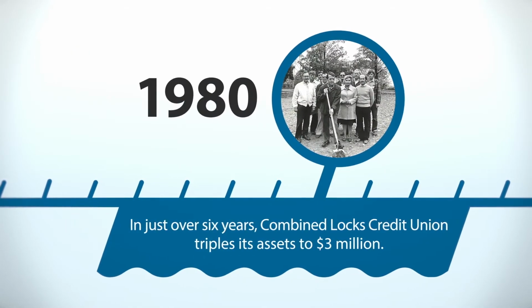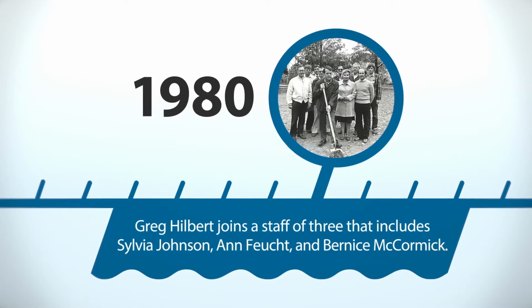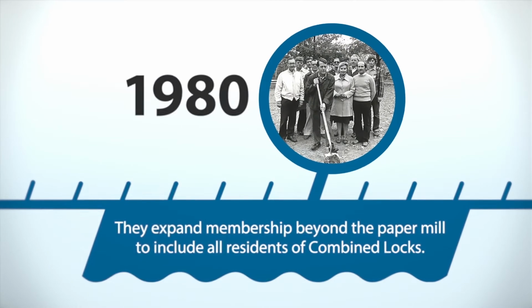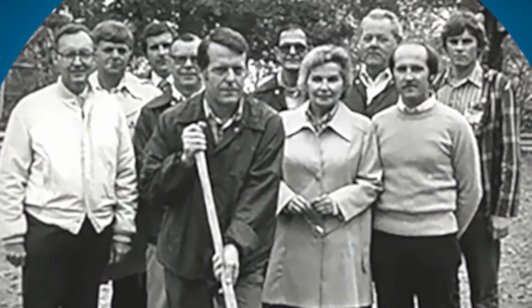From 1974 to 1980, it had actually grown from $1 million to $3 million. At that time, the credit union had just become a community credit union. We were outgrowing our facility. The only way to expand at that time was to have a brick and mortar building. As they grew and grew, an office was built in Combined Locks down near the mill, on the edge of the property of the mill.